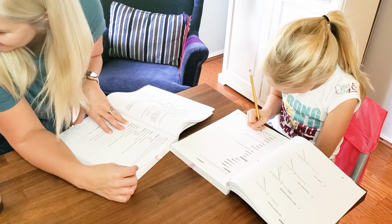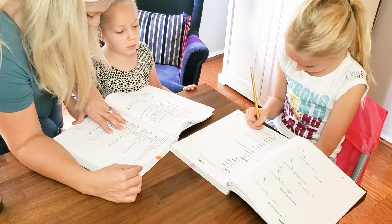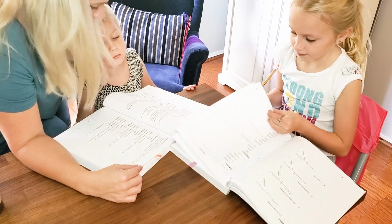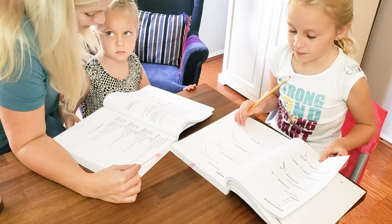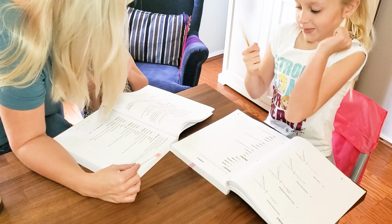Hi, friends. Hi, Pinky. Hi. I know, but it's in the wash. Hey, I need you to do me a favor. We're not done with sister schoolwork yet, okay? So I need you to give me patience. Can you give me patience? Okay, thank you.